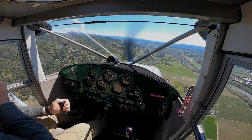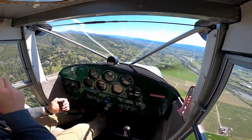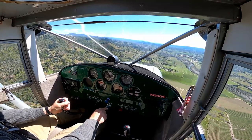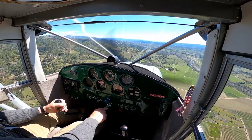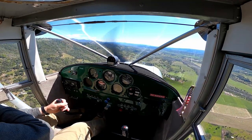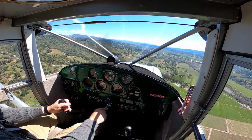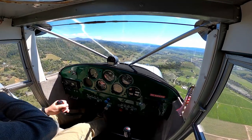Cloverdale traffic, Luscombe 7168, entering extended right downwind 32 Cloverdale. A little bit high, coming on down. Gonna see some pretty big fancy houses here in these hills. This is all wildfire hazard areas.